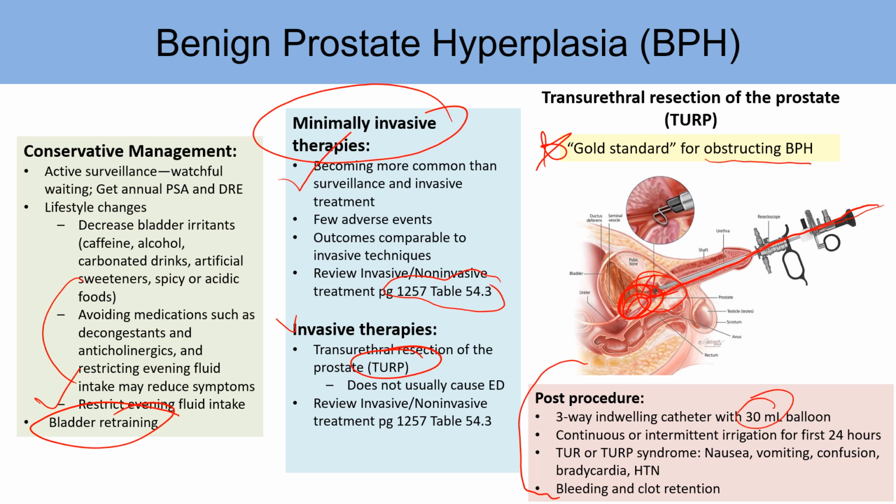They can develop as a side effect of that irrigation, they can have nausea, vomiting, confusion, bradycardia, and hypertension. So the irrigation fluid that they use can actually cause some imbalances. The fluid goes into the bladder, and the bladder kind of absorbs some of that. It takes some of that solution in, and that can disrupt some people's electrolyte balance, causing these signs and symptoms. Not that common, but just be on the lookout.